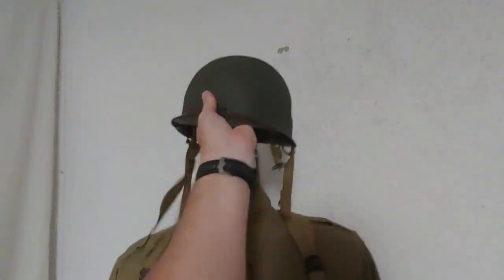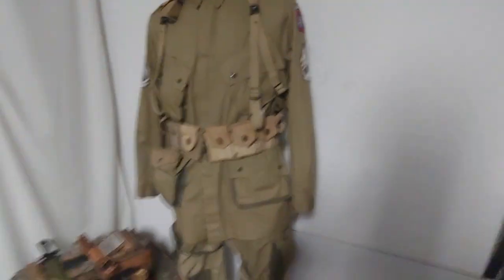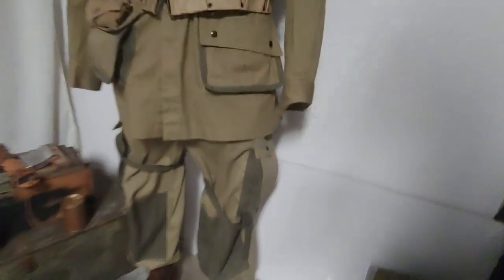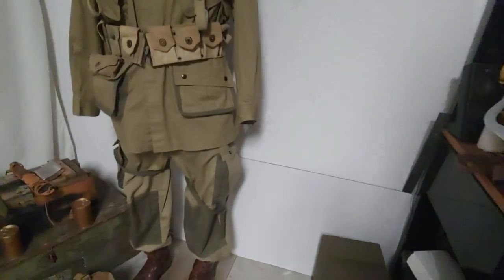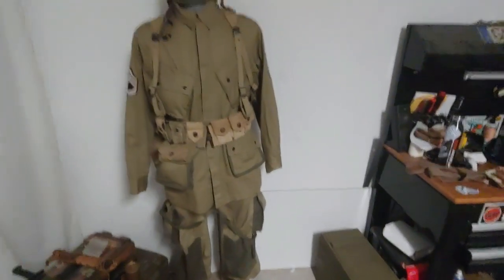Sadly, I don't have a pressure liner. This airborne liner was given to me by a friend of mine named John Thomas, so I can't complain about that. The only other difference, for those of you who know your airborne, is my reinforcement straps are the green ones, which the 101st used khaki. I haven't decided if I'm gonna remove those for this film shoot or if we're gonna worry about it too much. Maybe we'll leave that as an Easter egg for you guys.